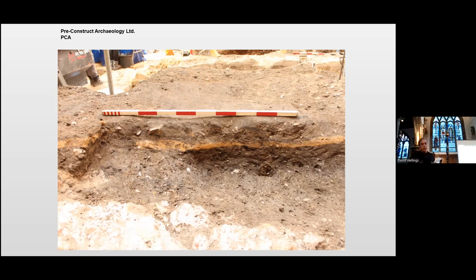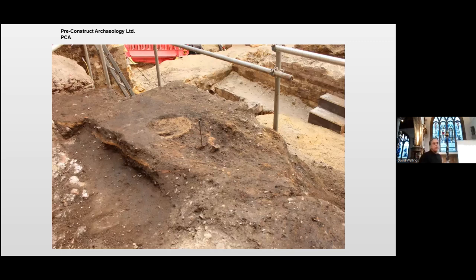So we decided to organize some kind of environmental sampling strategy in order to understand what was best to do in this particular part of the site. Now you can see we started removing some of the deposits, and one peculiarity is this concave clay line feature, which is very unusual. I've never seen anything like that.